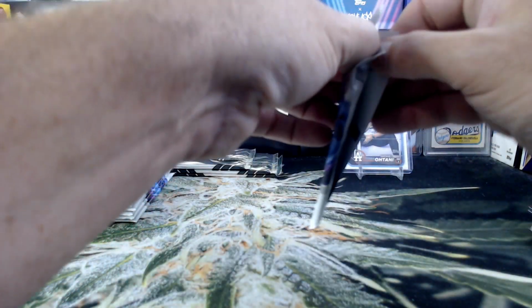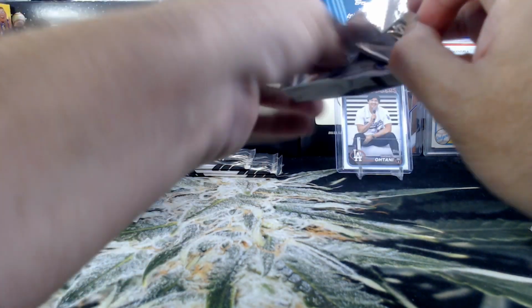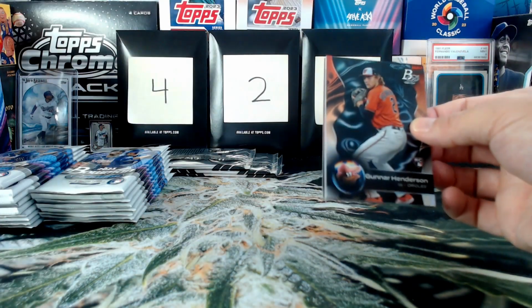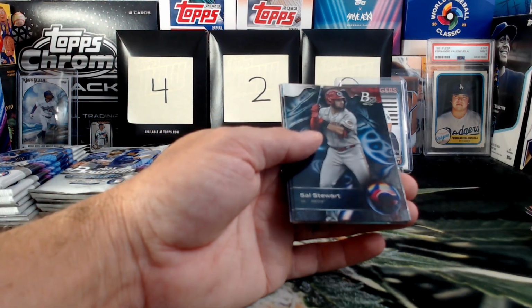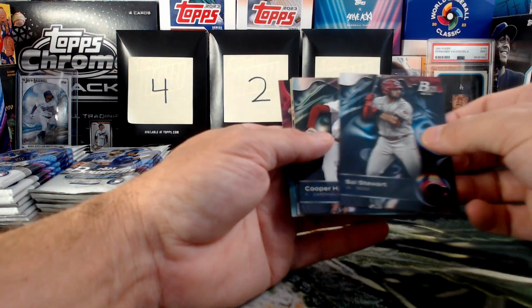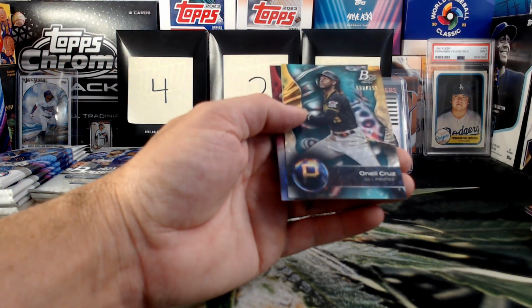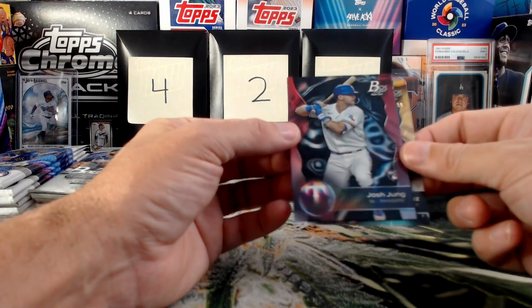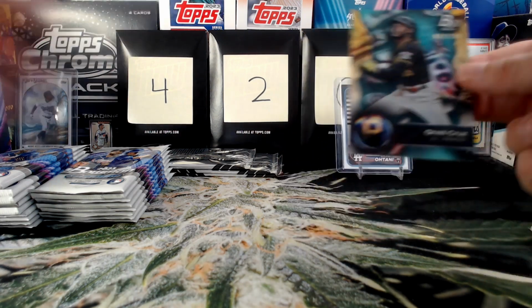I feel like I've pulled so many oranges lately. It's like I expect when I see that orange, I'm like, all right, cool. Orange parallel. There's another one, orange, Gunnar, Sal Stewart, Cooper Hjerpe, we've got Oneil Cruz out of 250, and Josh Young, rookie, nice, Oneil Cruz.